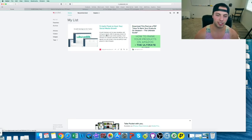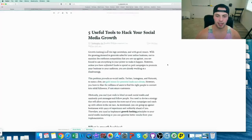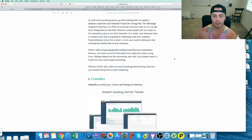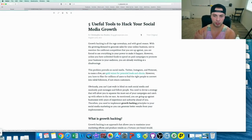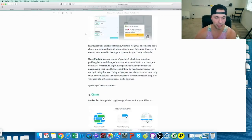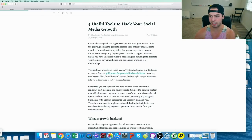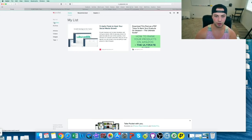or I can remove it. So here's an example of something I saved. And it saves exactly where you were on the page too. So if you're scrolled halfway down, I was right here, it'll go back to the same spot. So this was just 5 tools for growing social media. I was on that website, I clicked this, and it automatically saves to your Pocket. Now you can favorite things, you can organize them, you can change how they look, star them, and add tags to them. So this is really helpful for just gathering information, because I always have screenshots of things or notes with information written down when you can keep everything in one spot here.